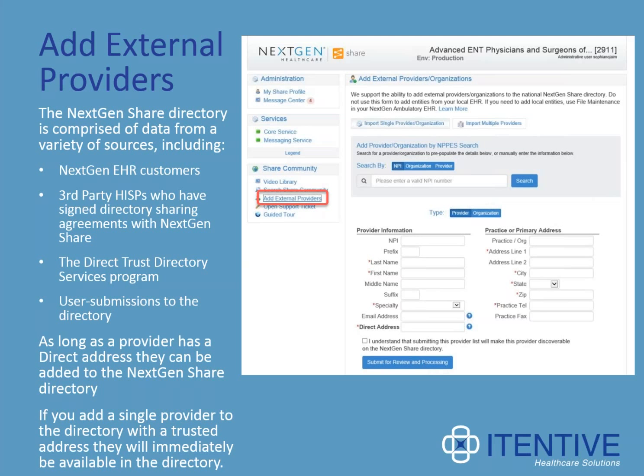This selection will actually pre-populate the values into the fields at the bottom of the page. Review and confirm the pre-populated data, and enter in the provider's direct address. Check the box, which starts off with I understand, and then click Submit for review and processing. If you add a single provider with a trusted address, they will immediately be available in the directory to you. But if you do a bulk upload, it will take some time for NextGen to actually go through, verify, and add the providers in.